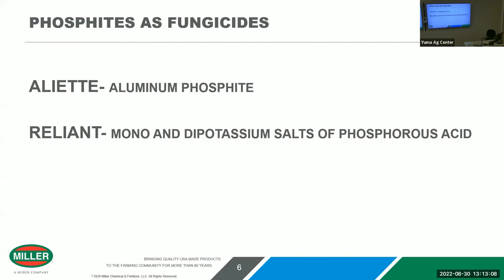Fertigard and Greenstem are dual phos products, meaning they have phosphorus and phosphite. Now, these are some of the phosphite products that are on the market. They're sold as fungicides. Our products are not fungicides. We don't market them as fungicides. We don't market them as health promoters. Very key. Aluminum phosphite, Aliette, and Reliant is a mono- and dipotassium salt of phosphorous acid. Phosphorous acid is phosphite.